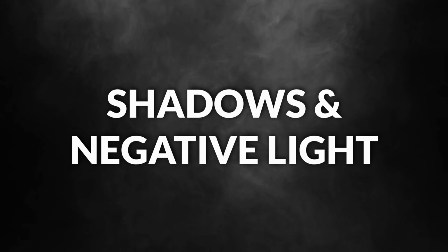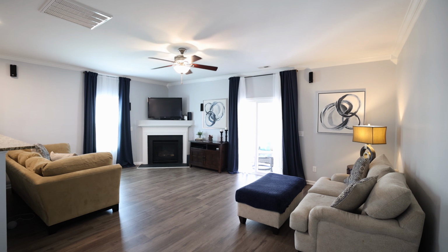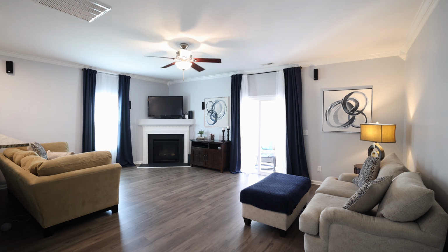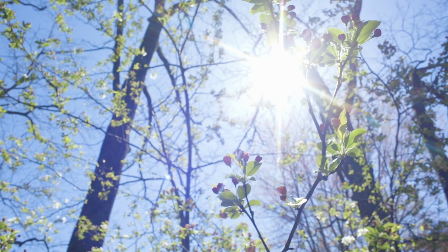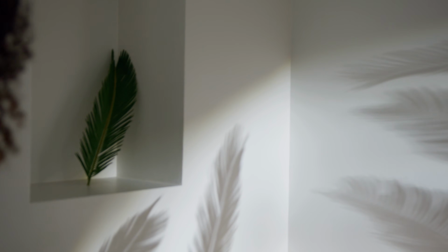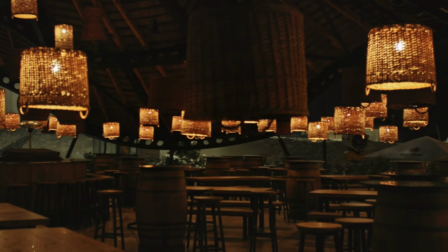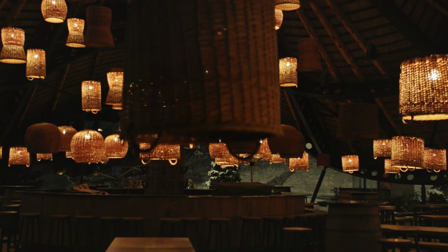Number 4, shadows and negative light, the secret to depth. One of the most overlooked aspects of lighting is the lack of light. Shadow. This creates visual contrast because you have light against shadow, creating definition in certain spaces. This can be done through a natural organic feel, like the way sunlight filters through trees, through your window. You may have noticed that shadows just naturally create texture in your space. Or you can use lattice-style light fixtures to cast beautiful patterns on the wall.